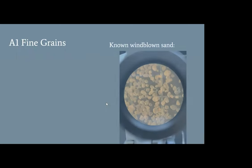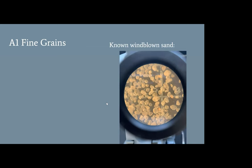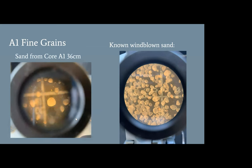And so then we put the sand under a macroscope. So here is known windblown sand under the macroscope. And as you can see, the edges of those grains are rounded and frosted from hitting each other in the wind. And then here is the sand grain from core A1 right here. And as you can see, its edges are also rounded and frosted, telling us that that grain of sand has been in the wind at some point.